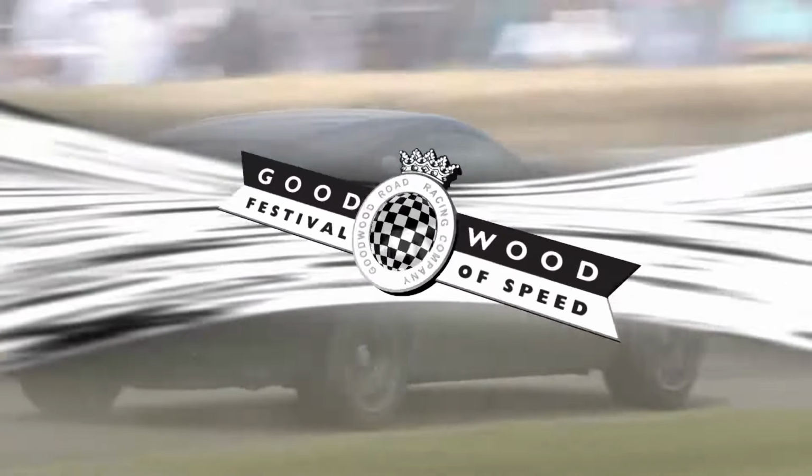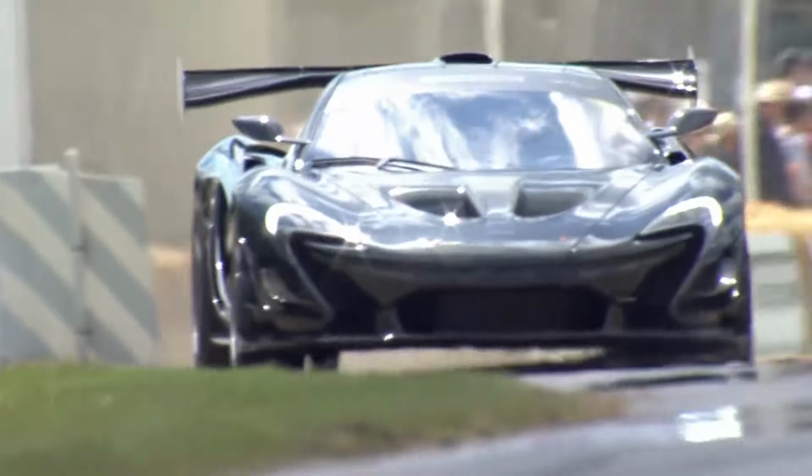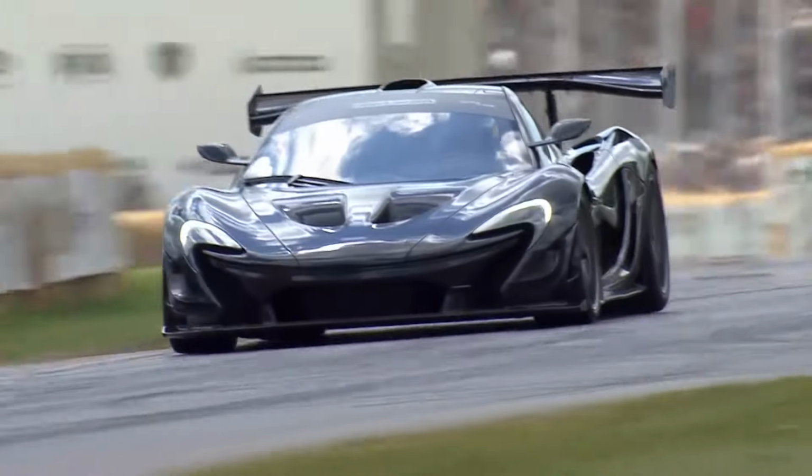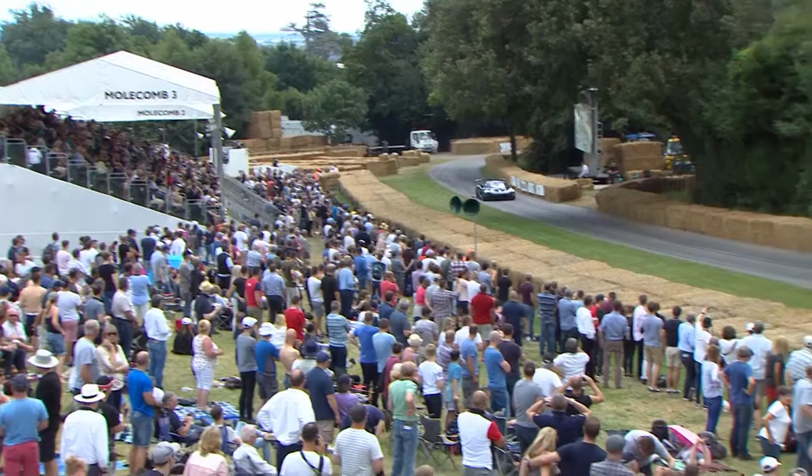Yeah. The beautiful E-Type Eagle, the lightweight, low drag E-Type has gone past, going very, very quickly. Shame there's not a watch on this, isn't it? Now this is the P1.